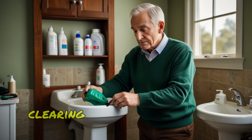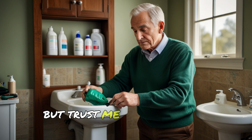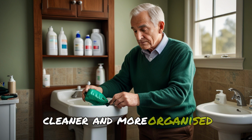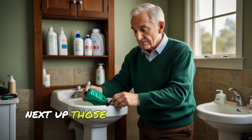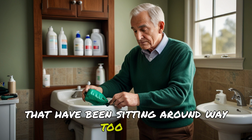Clearing out these little items may not seem like much, but trust me, it makes your bathroom feel lighter, cleaner and more organised. All right, let's keep this momentum going. Next up, those extra bath sponges and loofahs that have been sitting around way too long.